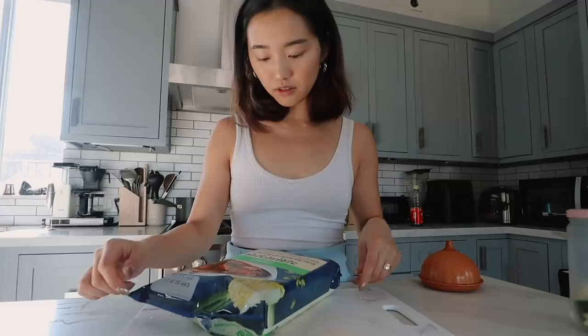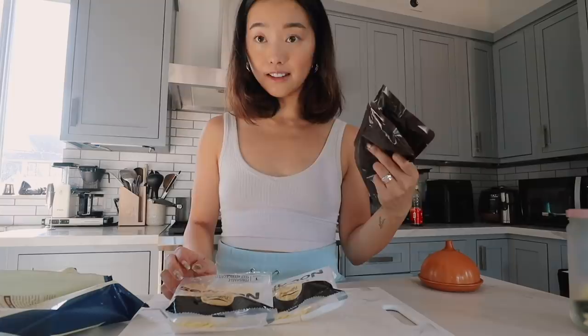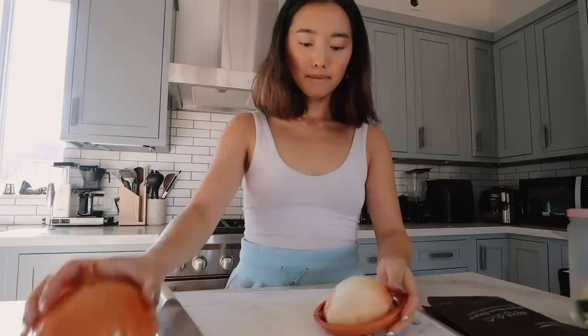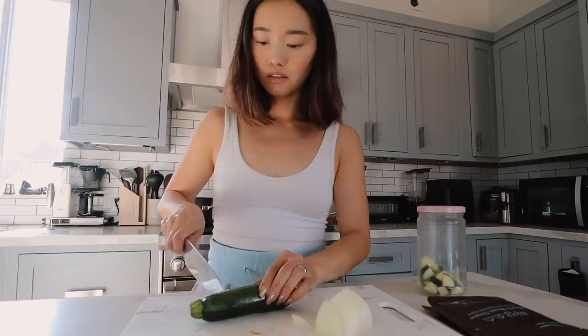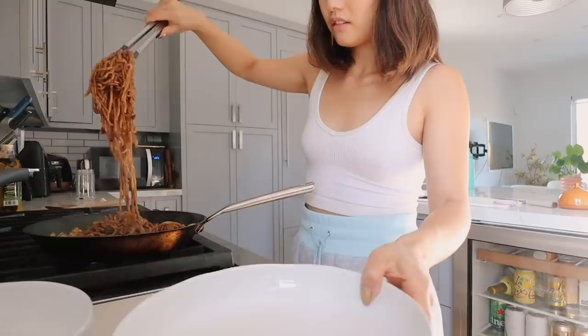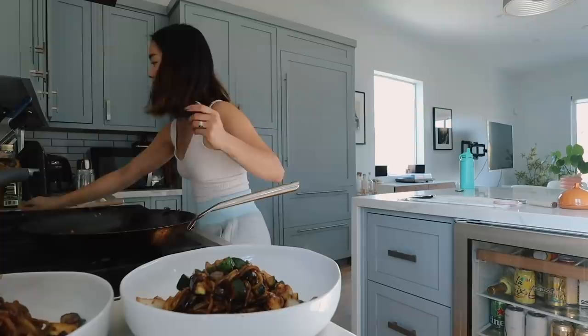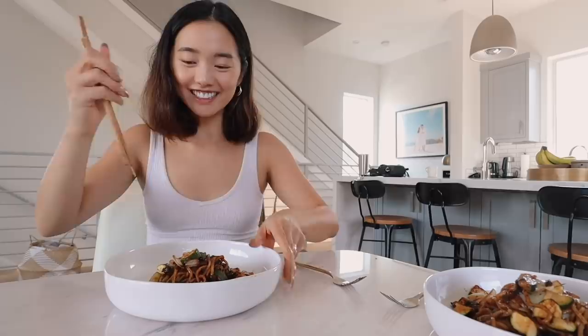So I'm gonna make myself some lunch. We're gonna be making jjajangmyeon. Wow, okay. I literally just boil the noodles and then add the sauce. Does not get any more simple than that. It looks delicious. Now I was just looking at it, but it was bringing me so much joy.